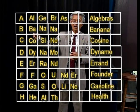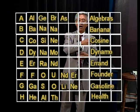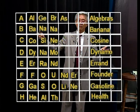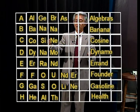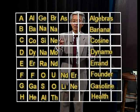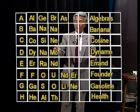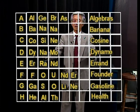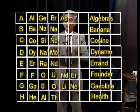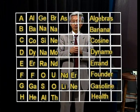Now, go down here, C, for example, okay? That is the word cosine. Cosine is a word in trigonometry, and that can again be dissected into C-O-S-I-N-E. And D, we have dynamo. And E here, like Aaron, okay? And next, G is gasoline, or down H is health, and so on. Okay? Let's go to the next slide quickly so we can get to the game.